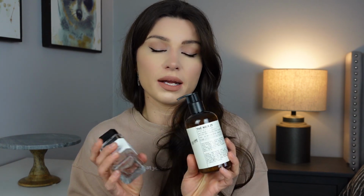And this is by far my most complimented fragrance when I put them together. Every time that I do this, people ask me what I'm wearing and tell me how good it smells. So not that it's my own personal favorite, but it just seems to be really well loved by everyone around me. So yeah, that is combo number one.